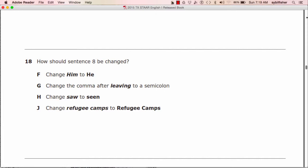Question number 18. How should sentence 8 be changed? F. Change him to he. G. Change the comma after leaving to a semicolon. H. Change saw to seen. J. Change refugee camps to refugee camps.